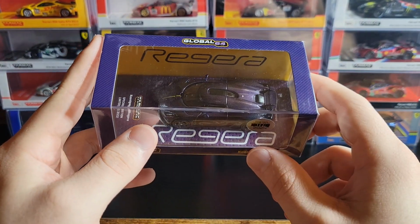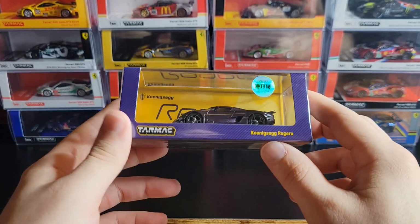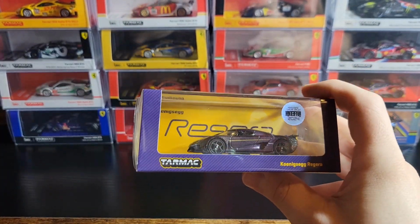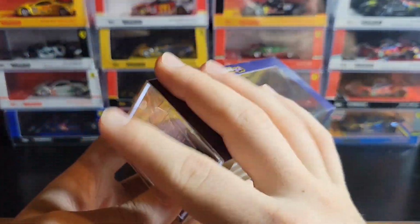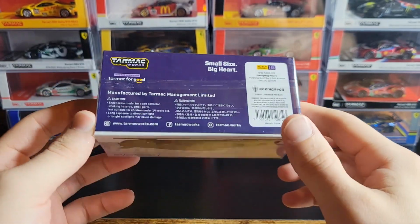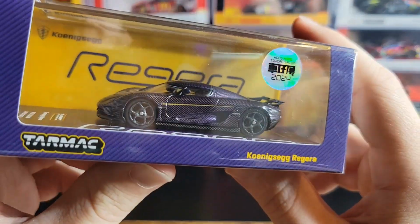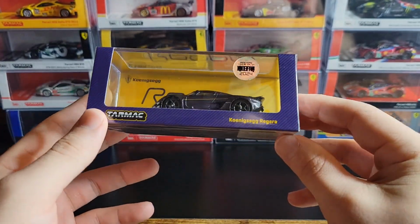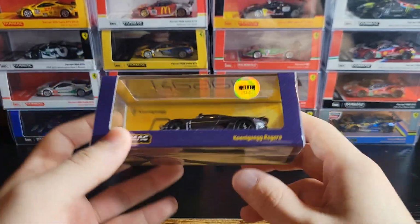So they finally did an actual decent Koenigsegg with carbon fiber, and they decided to make it exclusive to an event, which I think is stupid, but we are going to take a look at it just in case any of you guys are thinking about grabbing one from a reseller. That's exactly what I had to do. So it being an event model also sucks, and the fact that there's no brake details and that they made it a Global 64 also kind of sucks. Those are the only real downsides I see to this model. Other than that, I think it's really cool, and I really like the theme they went with for this one.